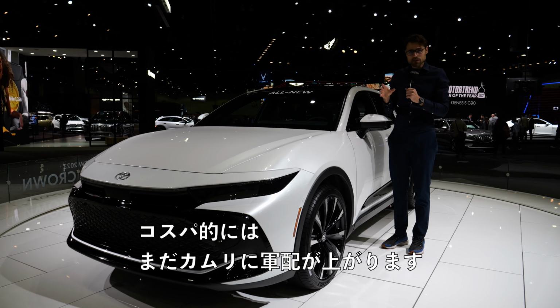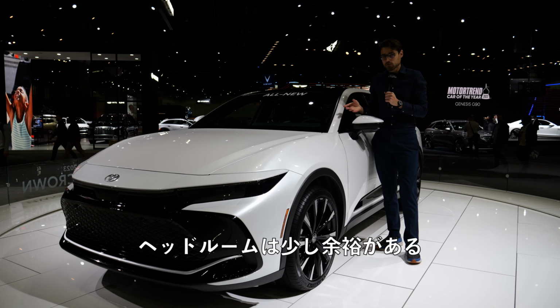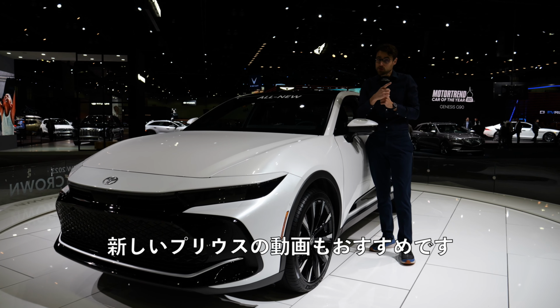The Camry will still be the better price performance deal, and it will have the same length and also be a little bit better in the headroom. You should check out our Camry review if you haven't seen it so far, or also the new Toyota Prius.